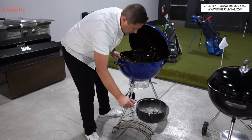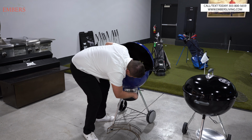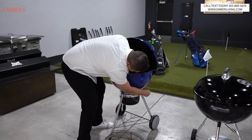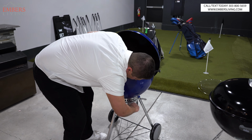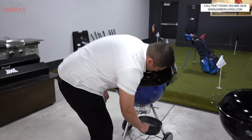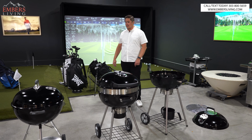You can see it's full of ash right now, but that sort of rests in there pretty nice. I think so. And then we just hit our agitator. Oh man, look at that. That's working pretty good. Let's see how much more full this bucket is after that. Oh yeah. Probably about a quarter full. This guy versus the Napoleon for the same price, it's a tough one. What do you think, Chris?